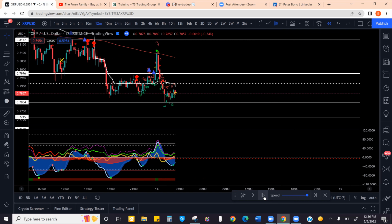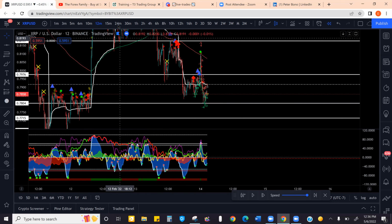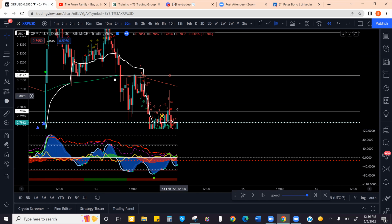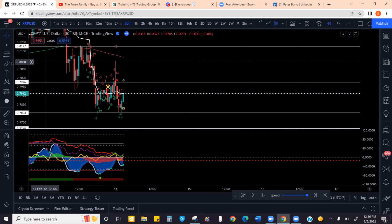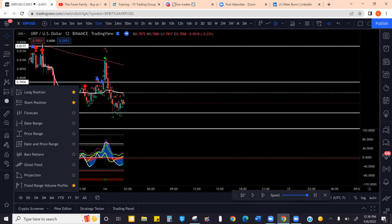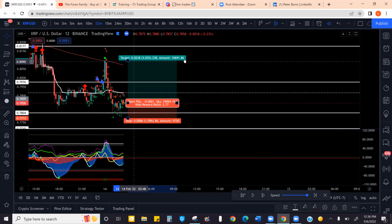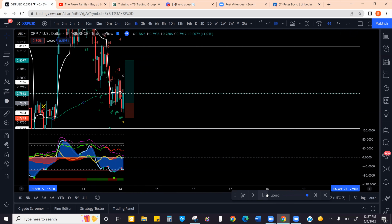Depends how low. Yeah, right there would be a little bullish divergence. Do you see it? As the market's going down, the blue waves are going up, and the one on the right is bigger. Even on the 30 minutes, that bullish divergence. Oh no, it's not. But the 12 minute, it was. Oh no, it is. Yeah, even on the 1 hour too.